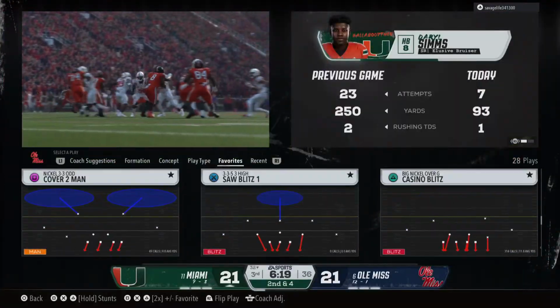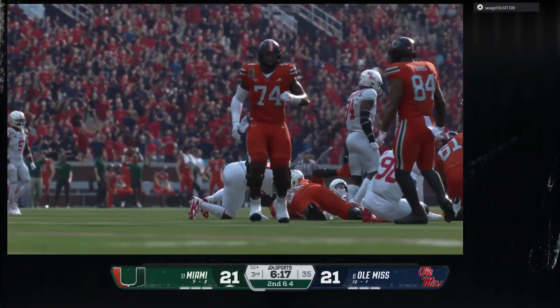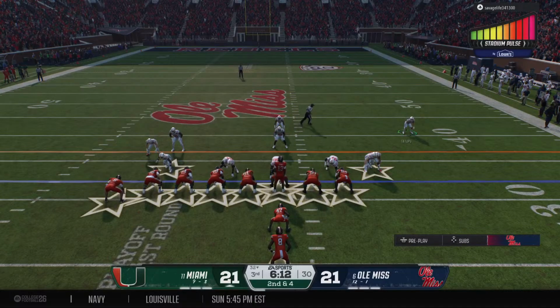Well, much like what we saw in the 1st half, Chris, of this playoff game, no adjustments, go right back to giving his running back the football. He's had a monster day and continues to get positive yards.